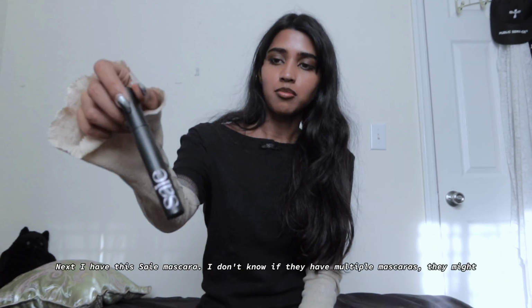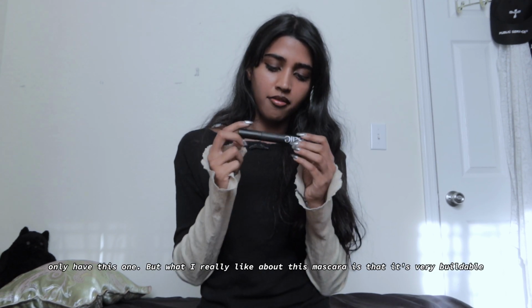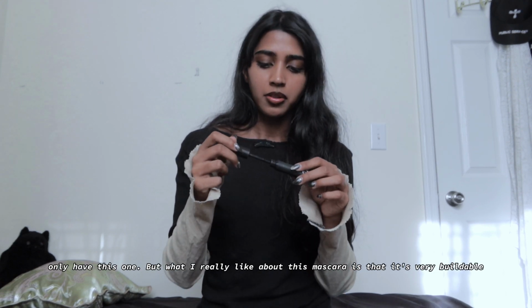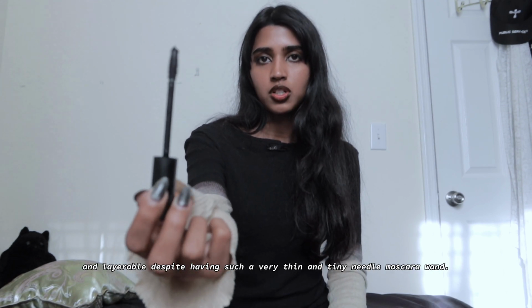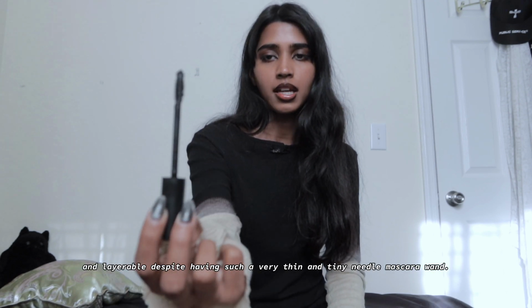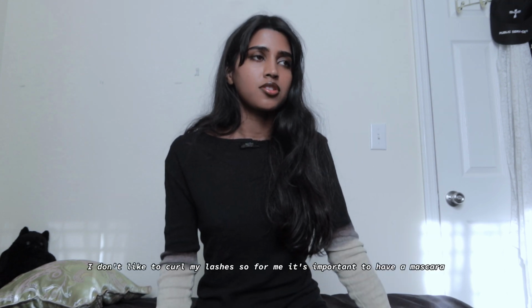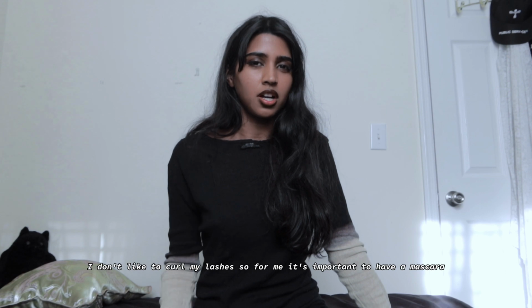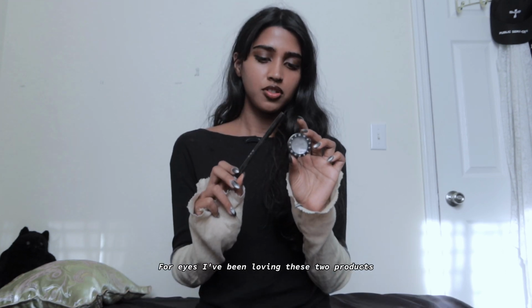Next I have this Say mascara. I don't know if they have multiple mascaras. They might only have this one, but what I really like about this mascara is that it's very buildable and layerable despite having such a thin and tiny needle mascara wand. I don't like to curl my lashes, so for me it's important to have a mascara that I can continually build onto itself.